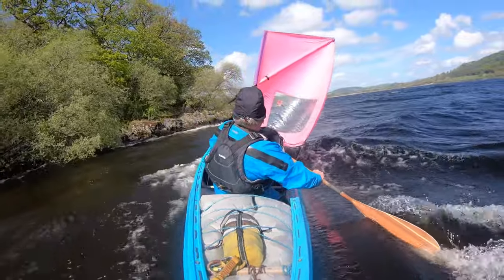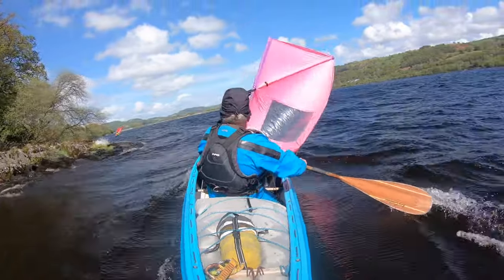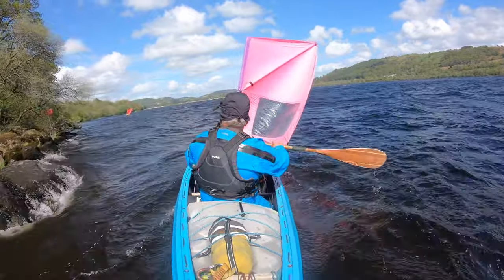I've been playing around with the sail and the camera equipment, or control of it, and got a little bit close to this headland, but got away with it.